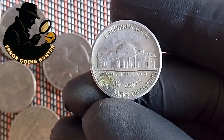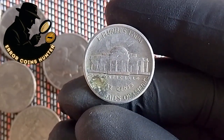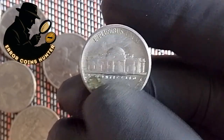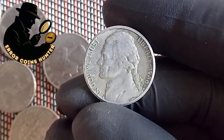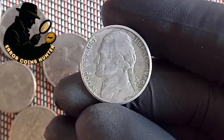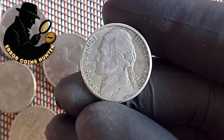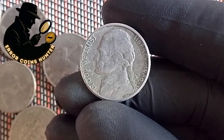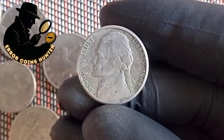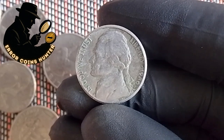So I'm urging you, if you have any nickels from 1986, especially ones without a mint mark which would indicate Philadelphia production, examine them closely, check the color, verify the weight, look at both sides carefully, because while the odds are overwhelmingly against you finding one of these errors, the possibility exists, and that possibility represents potentially $39 million.